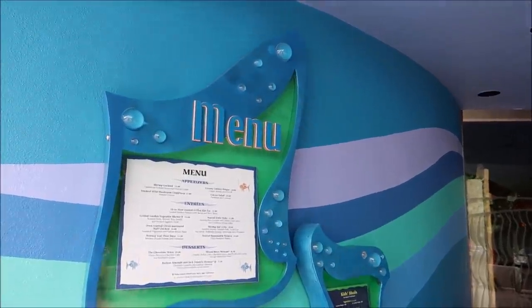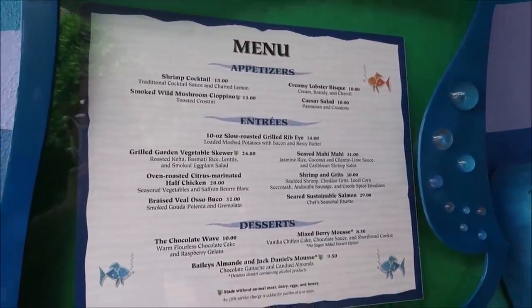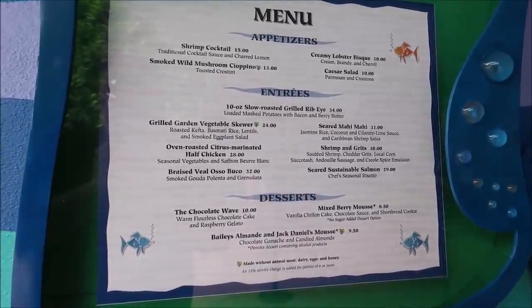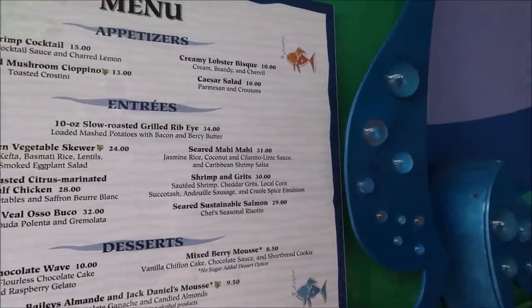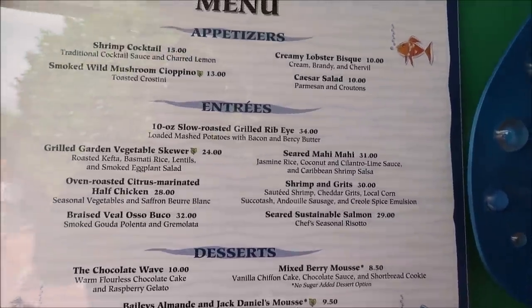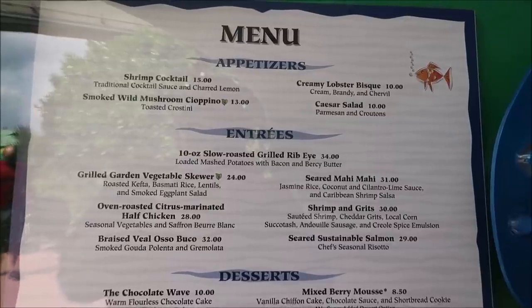A quick look at the menu, and they've got shrimp cocktail, creamy lobster bisque, grilled vegetable skewer, oven roasted citrus marinated half chicken, oh, shrimp and grits, and then also I thought I saw a 10 ounce, oh yeah, there it is, a 10 ounce slow roasted grilled ribeye. That sounds pretty delicious. It's time to head on down to our table, but take a look at the waiting area and the walk into the restaurant.